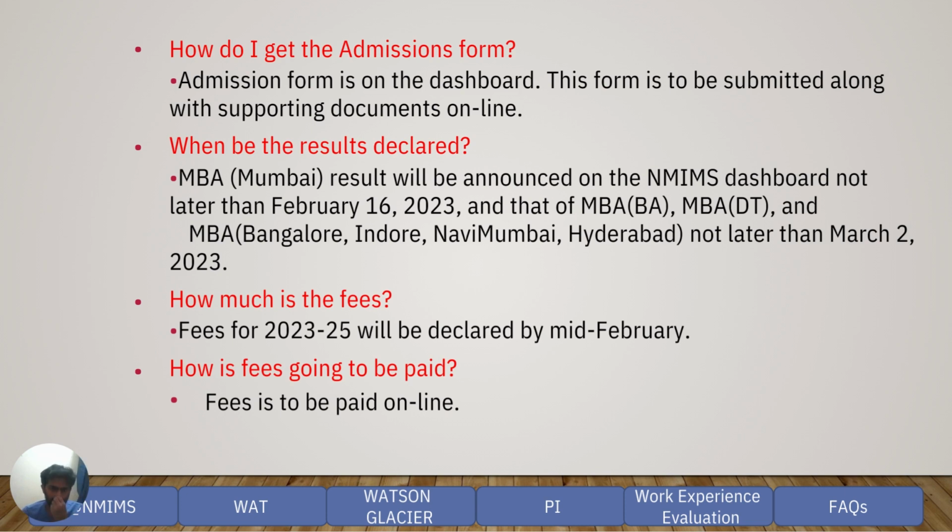It is of 4 pages. The first and second pages are related to your personal and academic details, and the third is related to your preferences of colleges. On campus, there will be two colleges, NMIMS MBA and MBA with HR. And on the off campus, there will be the remaining ones: Bangalore, Indore, Navi Mumbai, Hyderabad, everything will come.